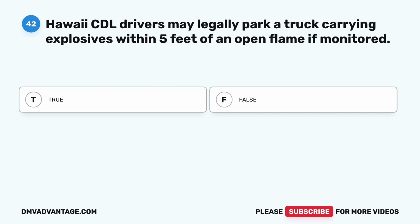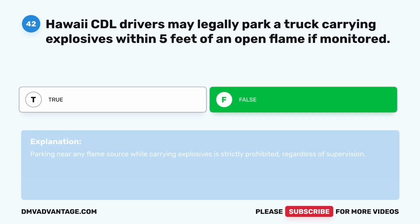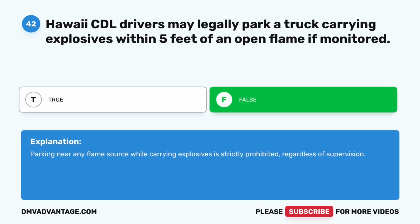Question 42. Hawaii CDL drivers may legally park a truck carrying explosives within 5 feet of an open flame if monitored. True or false? False. Parking near any flame source while carrying explosives is strictly prohibited regardless of supervision.